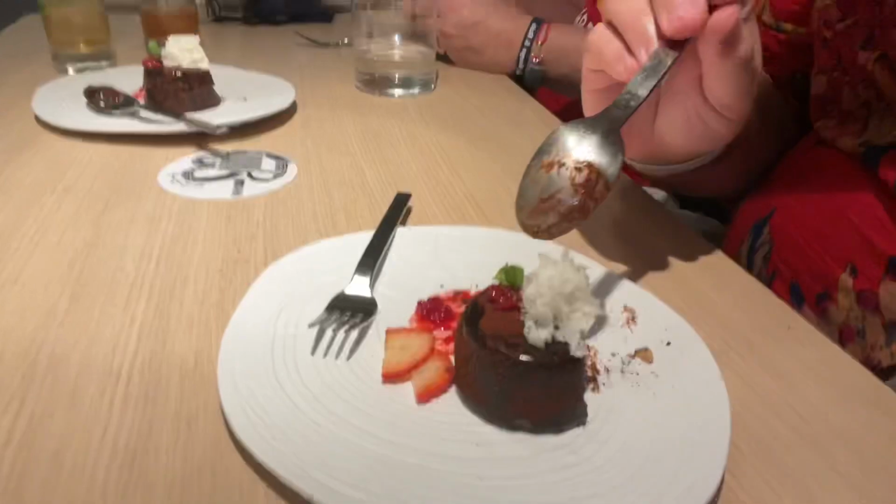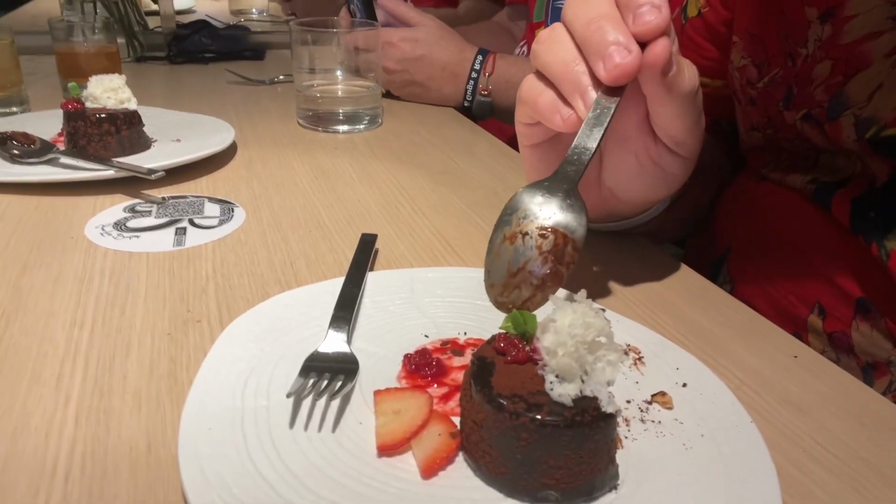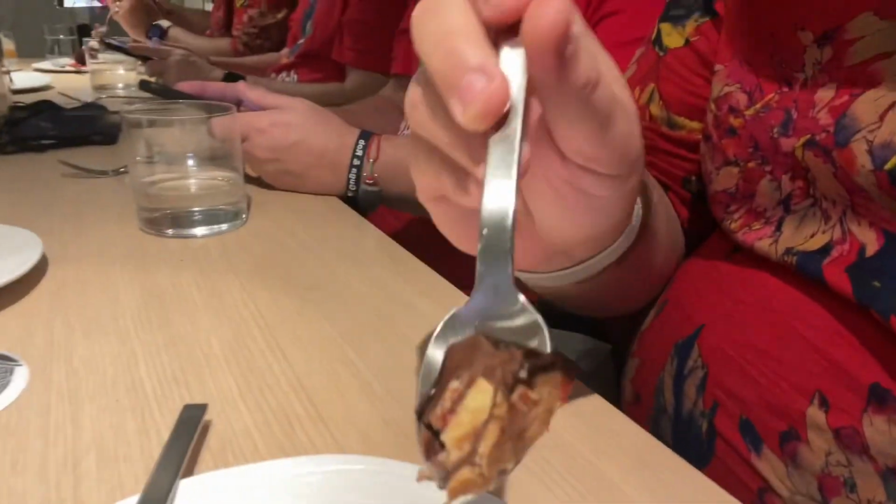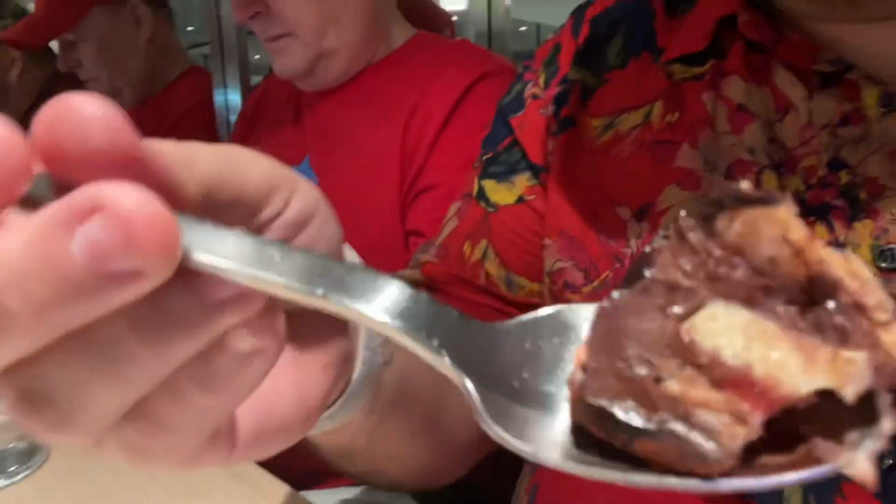Sorry, I was having a moment here. Absolutely delicious. Oh my god, this is like chocolate heaven. It's like a dark chocolate taste. Perfect way to finish a meal. Look at my mouth. How can you miss that? My mouth is black with chocolate. Perfect way to finish the meal. Wow, so rich. Other than drunk.